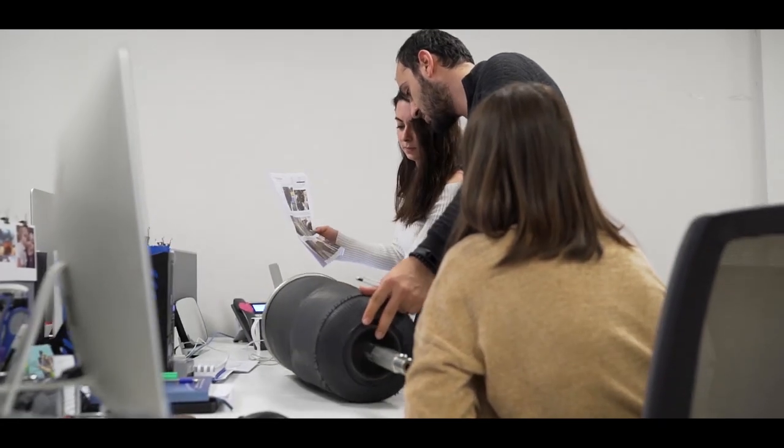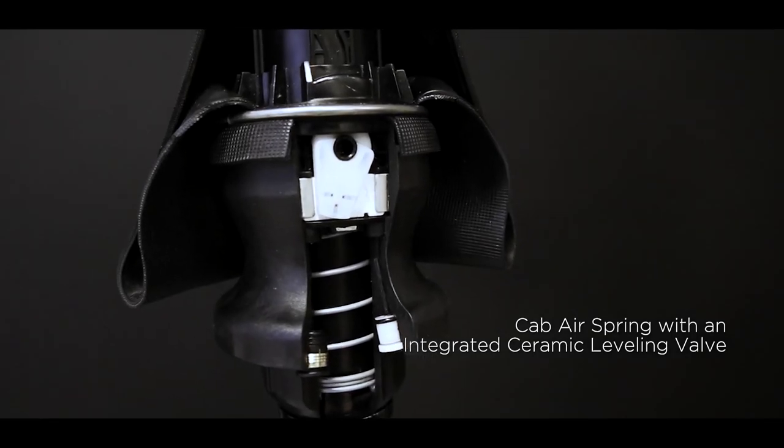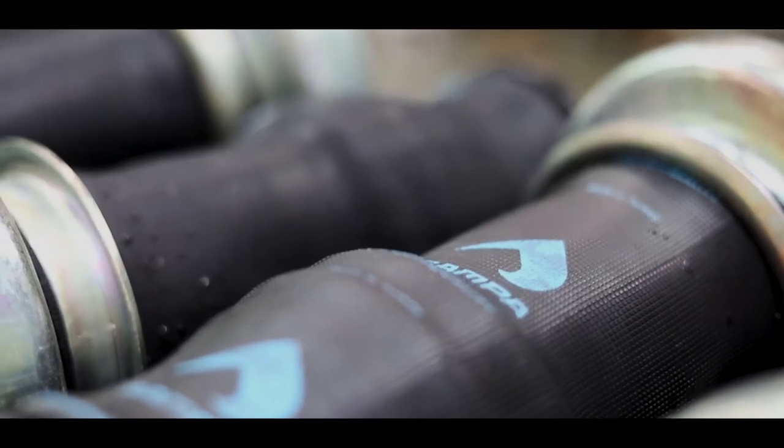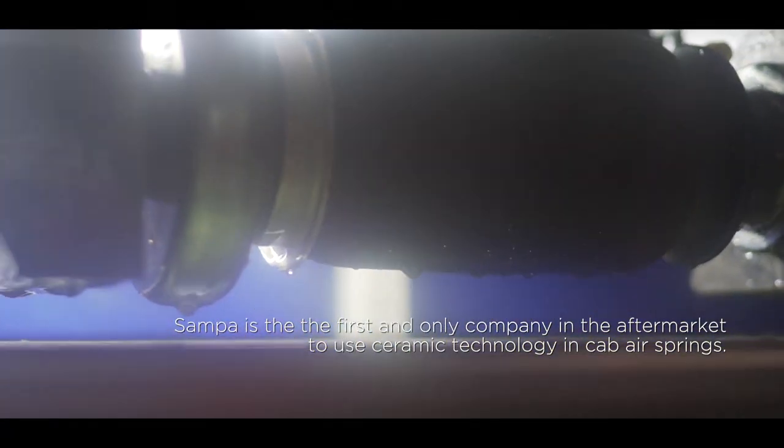Take sensors, for instance. We initiated a project for cab air springs with an integrated ceramic leveling valve. We started the project in 2014 and finalized it in 2016. As a result of the project, we had a new product and a European patent application. Thanks to these patents, we are the second company in the world to use ceramic technology in cab air springs with an integrated leveling valve, and the first and only company in the aftermarket. We were able to produce this product thanks to the technical information obtained from the patents.